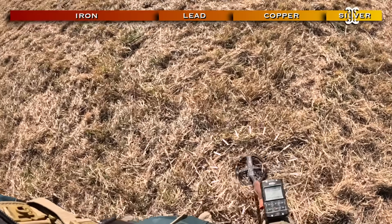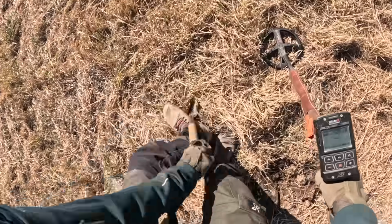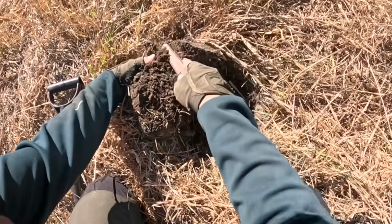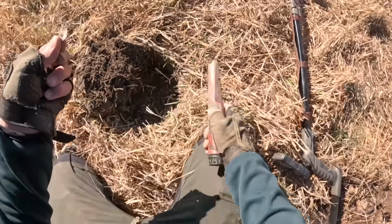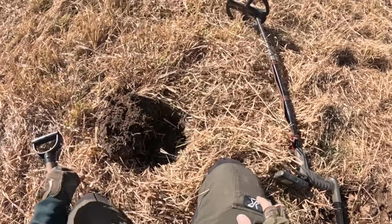91. Nice. It's gonna double beep it. It might be shallow. It is. What have we got here? It's a little silver coin.